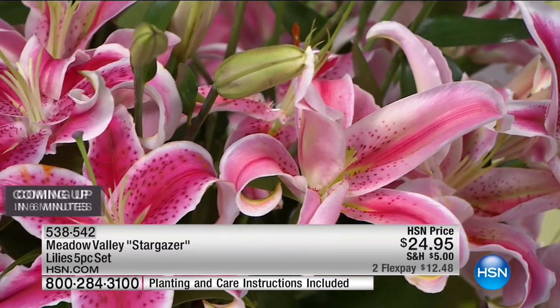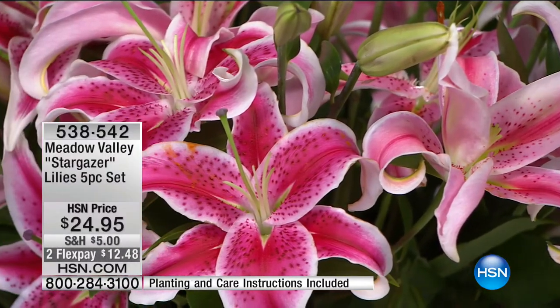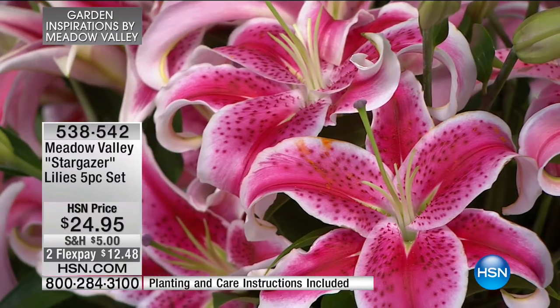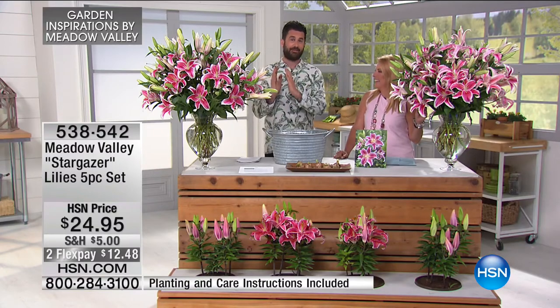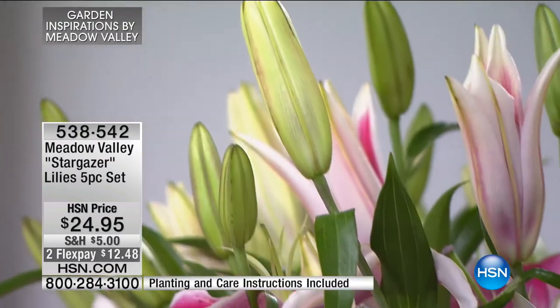$24.95. That's amazing. 10 or more years of this color on your patio, on your balcony, in your yard. The fragrance is a natural air freshener. So with the citronella, we're telling you to throw away your insect sprays. Now we're telling you to throw away your air freshener canisters. Oh, you don't need those anymore because you've got natural air freshener with these.